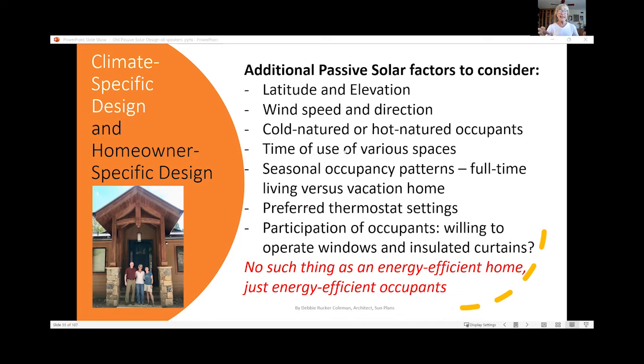A biggie is, are the occupants cold natured or are they hot natured? You might design it completely different depending on who is going to be using it. Times of use of the spaces, seasonal occupancy patterns. Vacation homes are a completely different challenge.